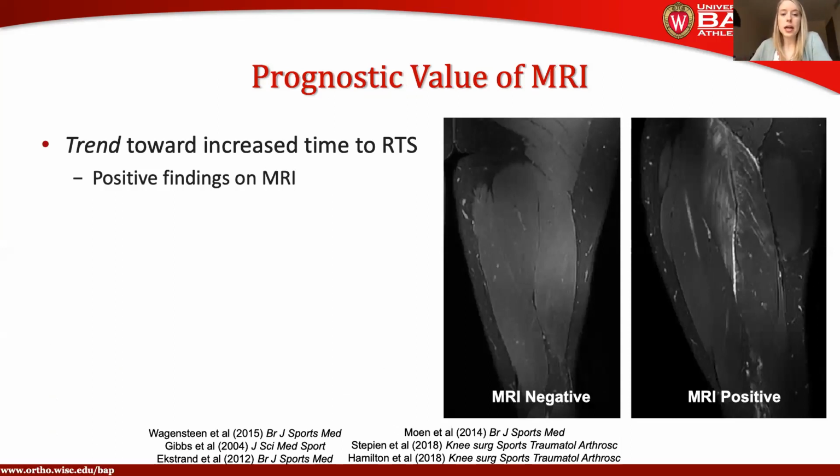Again, obviously an MRI does have importance. I'm not trying to sway or change anyone's opinions here at all. There is importance and value to that MRI, especially when you're trying to rule out an avulsion of the proximal hamstring strain injury. So certainly there is value and a place for MRI here.